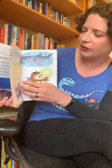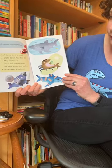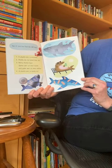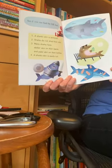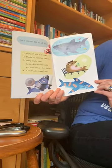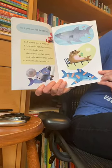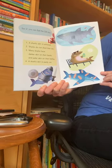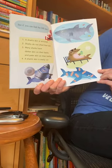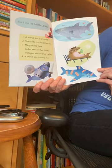All right, so you guys got the hang of this now? We want to try another one? Let's go for it. Next question. See if you can find the lie here. Number one, a shark's skin is armored. Number two, sharks do not shed their skin. Number three, many sharks have darker skin on their back and paler skin on their bellies. Number four, a shark's skin is easily cut.